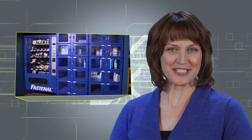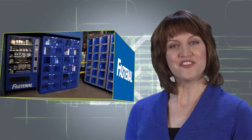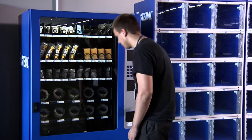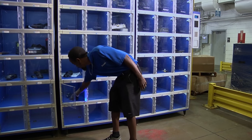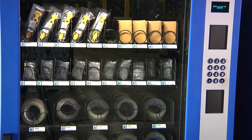Have you noticed blue vending machines popping up everywhere in manufacturing and distribution centers? Fastenal's industrial vending business is booming because it saves their customers time and money by offering immediate access to supplies while driving accountability and reducing consumption. Keeping those vending machines stocked is no small task.